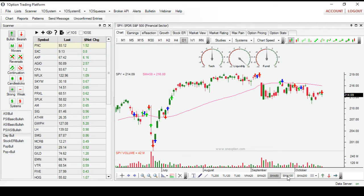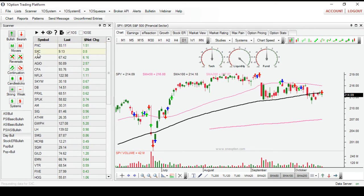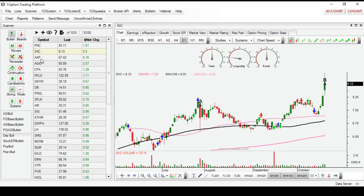So we find these individual stocks, and this is our edge. We're not trading billions of dollars. We're trading thousands of shares of stock, so we can be in and out. And with 4-to-1 intraday margin, we don't need to use options.